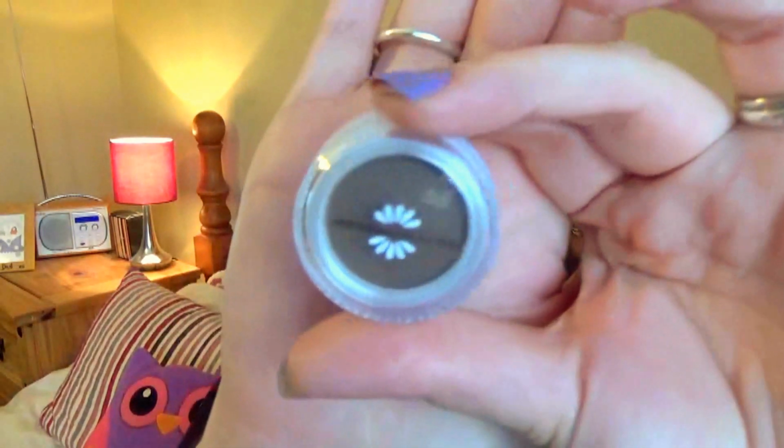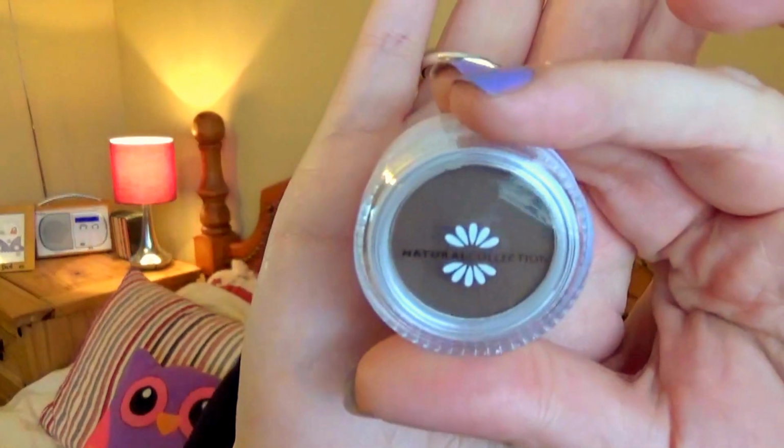I'm going to jump right in here because I probably will waffle on about them. They really are that good. But I will start off with this here. This is from the Natural Collection. It's their little solo shadows. These are $1.99 each and they have such a good range of colours.